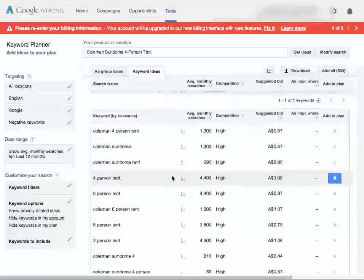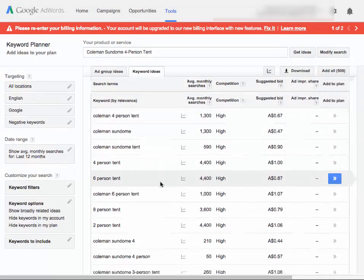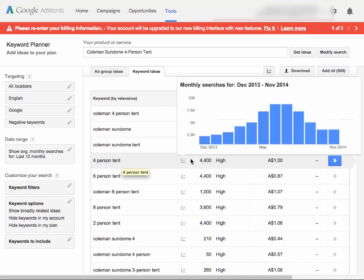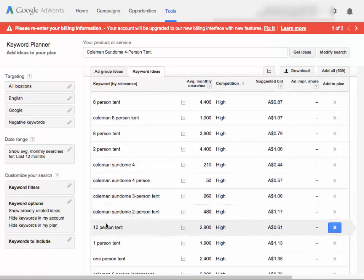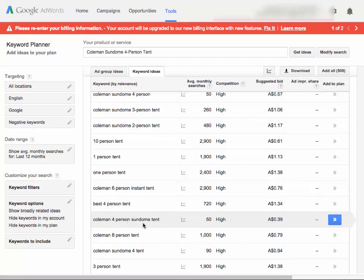And we have a huge list of keywords with various variations of the keyword, like Coleman 4% tent, which is having 1300 searches. 4% tents are a very common phrase, so it's not targeting a specific brand, so the search is high, but this will be very difficult. But if you see Coleman 6% tent, we thought 4% tent, and there is 6% tent, there is a 1000 search, and there are some searches like Coleman Instant 2% tent, Coleman 4% Instant tent, that's fine.